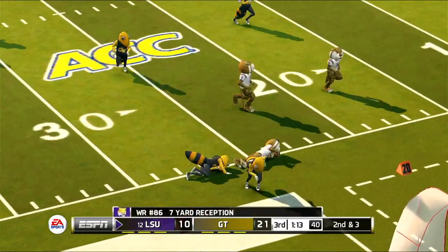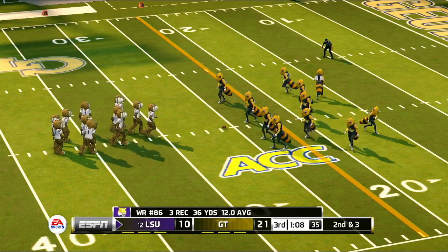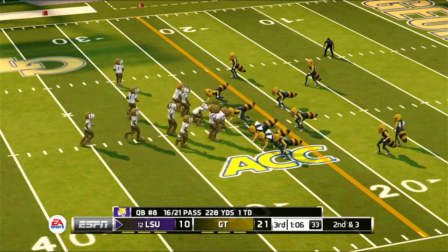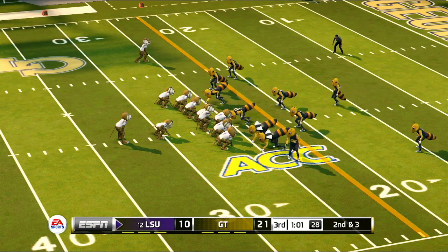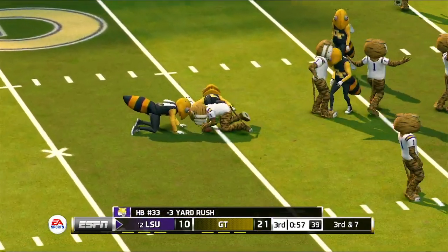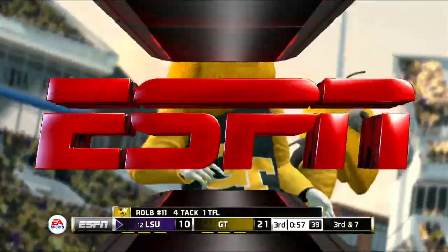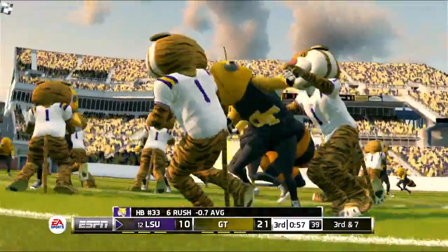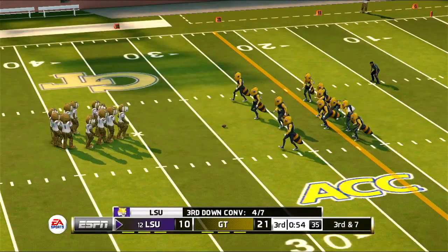Quick strike to the receiver. Tackle at the 26. Gain of 6 yards. That'll bring up second and 3. They go with the runner. He's taken down behind the line. The defense was able to get really good penetration and drop him short of the line of scrimmage. Third down now, and they need to get it to the 22.